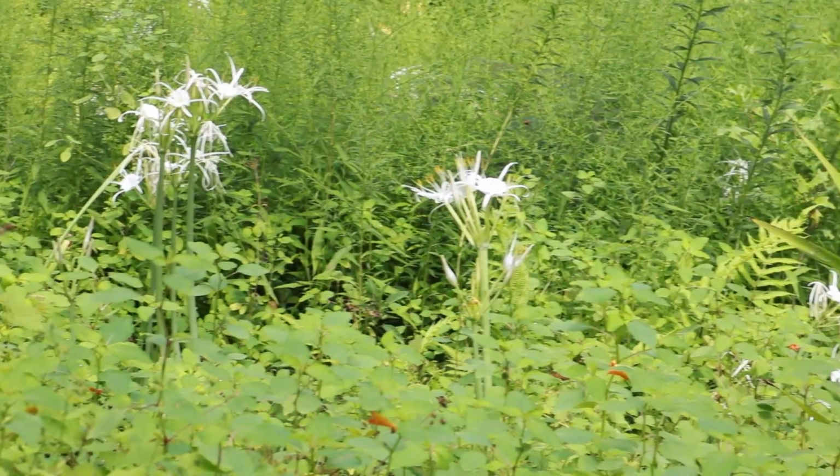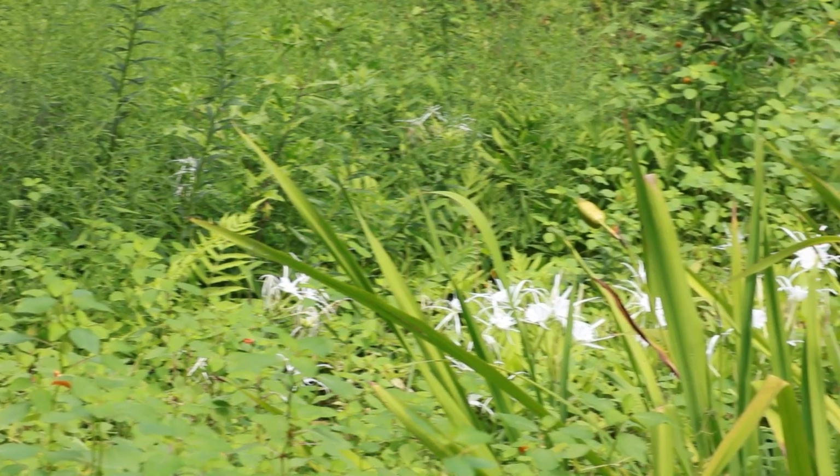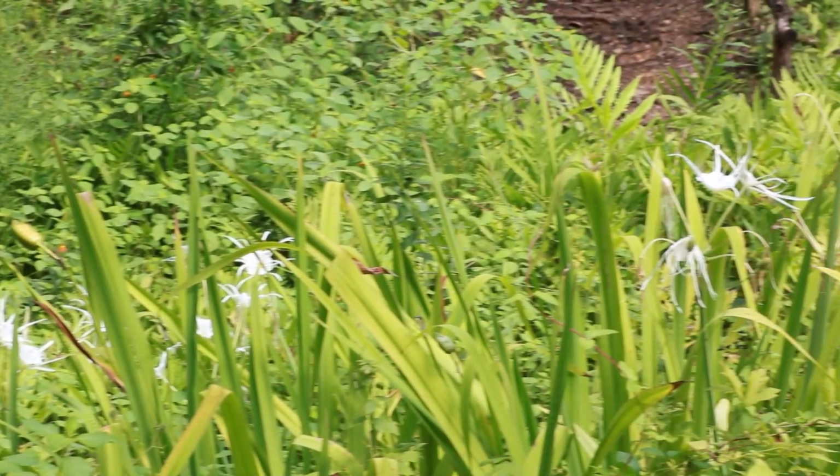I'm going to talk to you today about a very special plant, one that I believe to be one of the most charismatic in our native flora. It's a lily, and it's called spider lily, hammock lily, swamp lily. It has several different names, thus the importance of using botanical names so everyone would be on the same page and knowing exactly what plant we're speaking of.